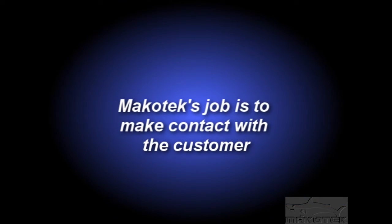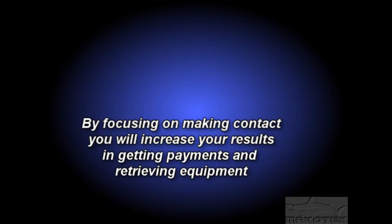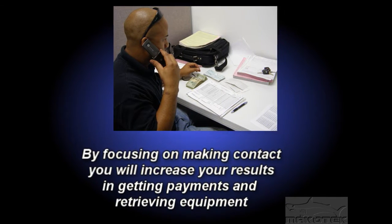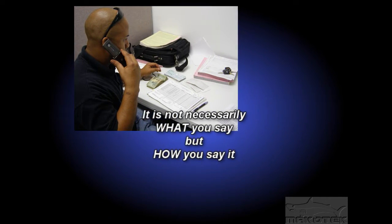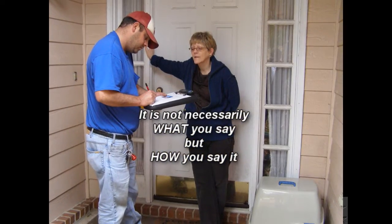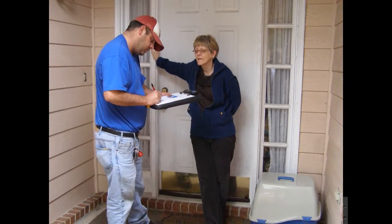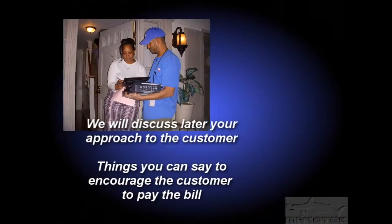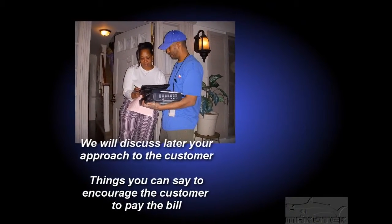Our job is to make contact with the customer. By focusing on making contact, you will increase your results in getting payments and retrieving equipment. Understand that it is not necessarily what you say as much as it is how you say it. We will discuss later your approach to the customer and some things that you can say to encourage the customers to pay the bill.